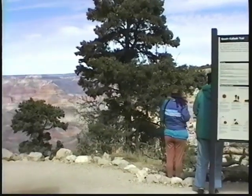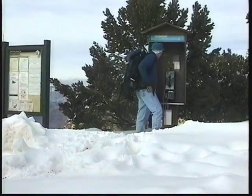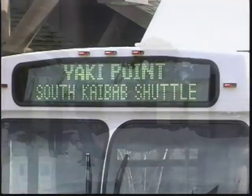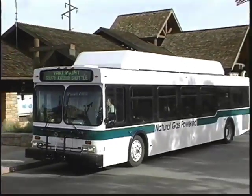Second, the South Kaibab trailhead is just a trailhead. There is a small parking lot, a pay telephone, and an outdoor toilet. The nearest civilization is 4 miles away at the Park Visitor Center. Plan on taking a National Park Service shuttle or private taxi to and from the South Kaibab trailhead.